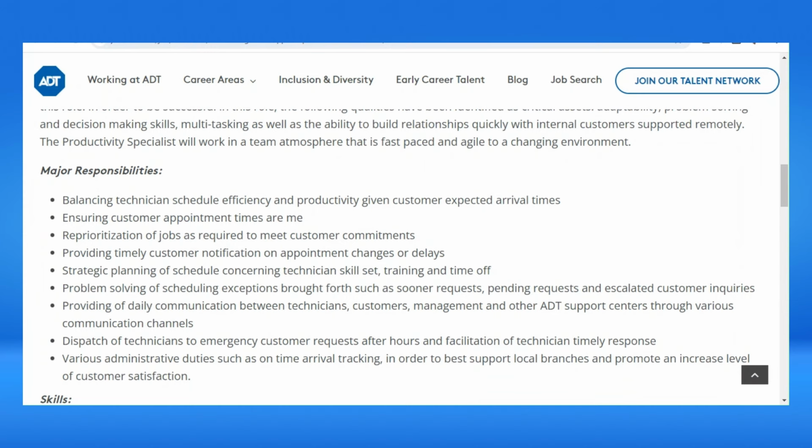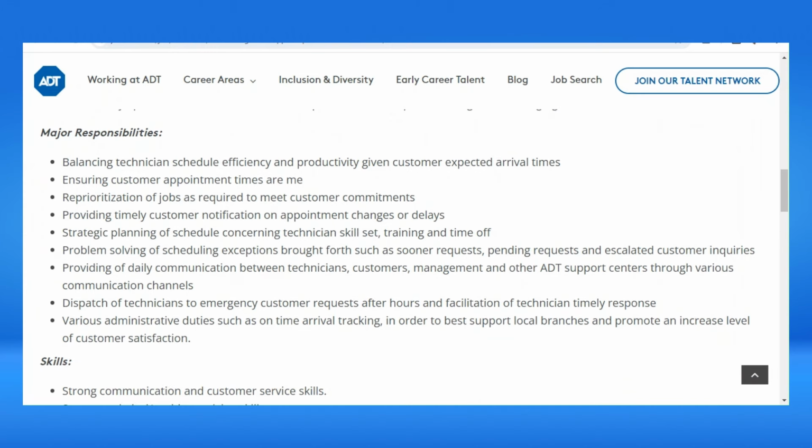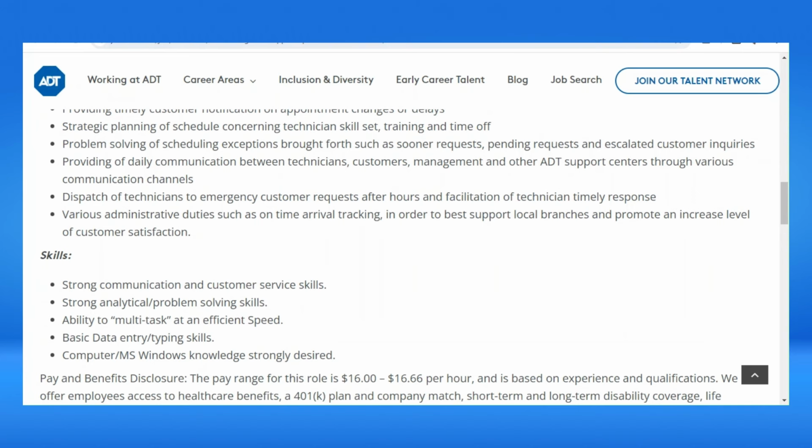Going down to the major responsibilities, it says balancing technician schedule efficiently and productivity given customer expected arrival times, ensuring customer appointment times are met, reprioritizing of jobs as required, providing timely customer notification, strategic planning of schedules concerning technical skill set, training and time off, problem solving of scheduling exceptions, providing of data communication between technicians, customers, management, and other ADT support centers, dispatch of technicians to emergency customer requests, various administrative duties such as on-time arrival tracking.